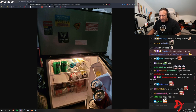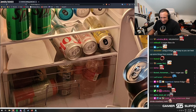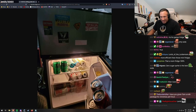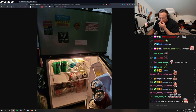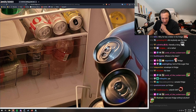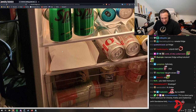This is the fridge that Mr. Lords has in his room, I'm pretty sure. This is just the fridge he has in his computer room. 100%. Only soda, yeah. This is the man cave fridge, do you agree? Sprite Zero, is it? Coke, Diet Coke. Some energy drinks. Not sure what this is. Coke Zero. More Coke, Diet Coke. Good Lords. I don't know what this is. It's a envelope.